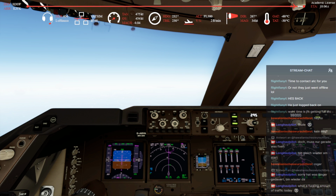Lufthansa 404, turn 20 degrees right, vector for your descent, and descend and maintain level 320. Lufthansa 404, descending flight level 320, and confirm 20 degrees to the right. Lufthansa 404, read back, correct. Thank you.